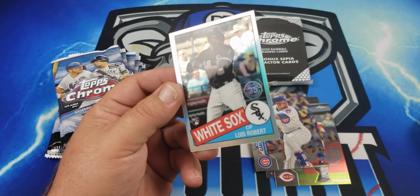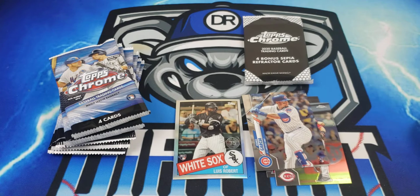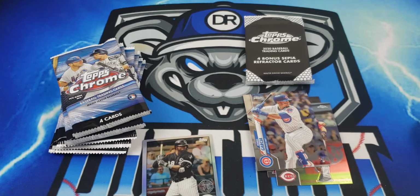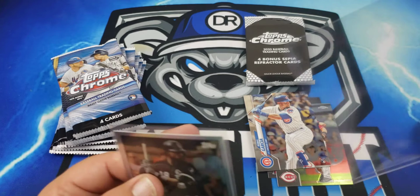Let me find a sleeve here. Sleeve and a top loader. I gotta get a regular sleeve. Alright, guys, time out. Sorry about this. Just had to go on pause for a minute. Get that in here. That is a thick sleeve. Alright, let's try this again. I didn't think I was gonna need all the sleeves. But, hey, I ain't mad at it. Let me get a top loader. Here we go.